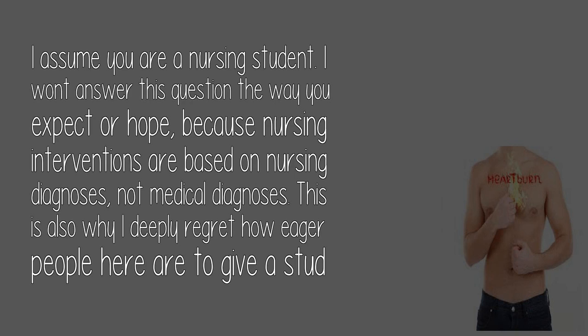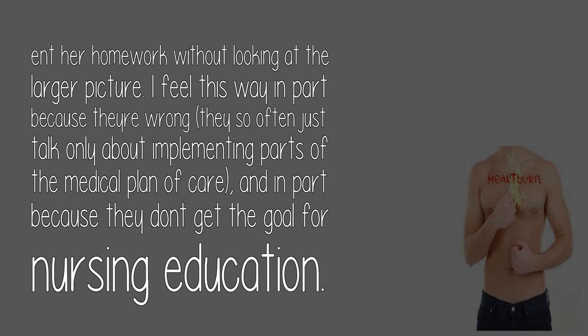medical diagnoses. This is also why I deeply regret how eager people here are to give a student her homework without looking at the larger picture. I feel this way in part because they're wrong. They so often just talk only about implementing parts of the medical plan of care, and in part because they don't get the goal for nursing education.